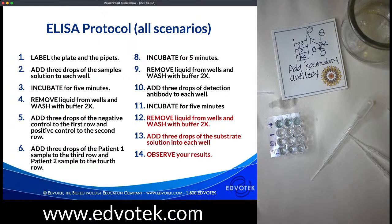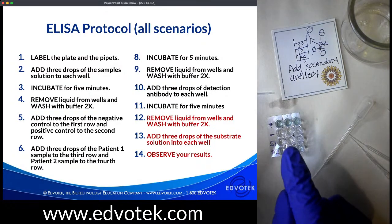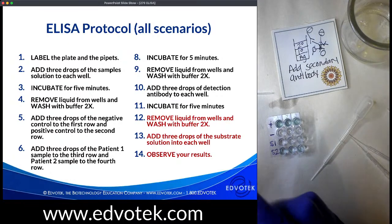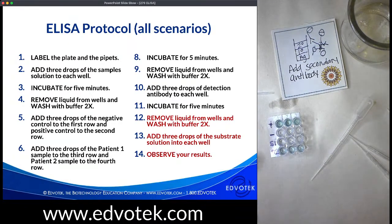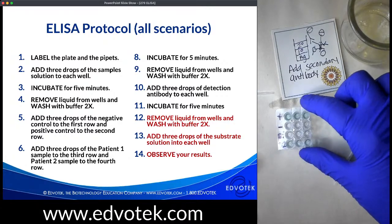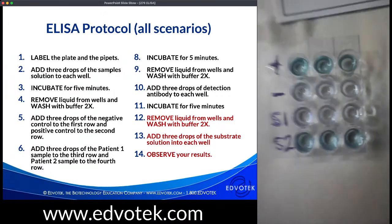Like we've had success with them for as long as 5 days. But basically what you would want to do is test them first before you do it with your students. You'd add a small amount of secondary to a small amount of ABTS and make sure you get that good color change.